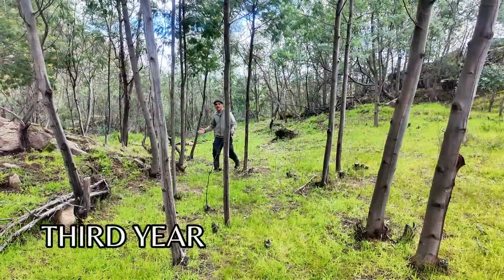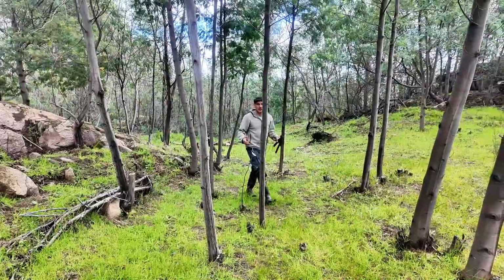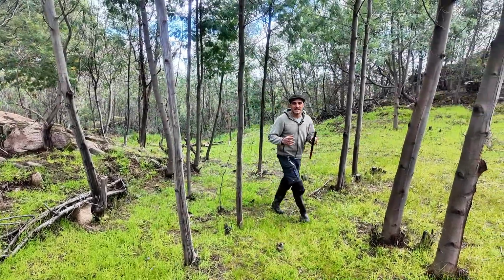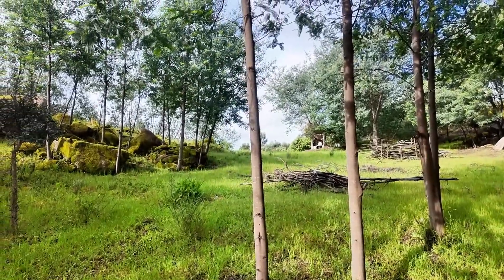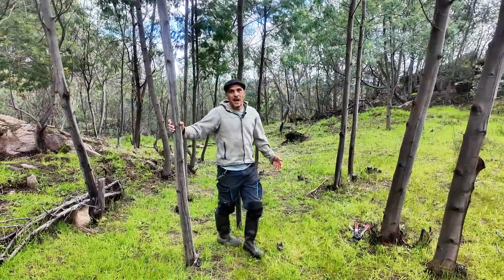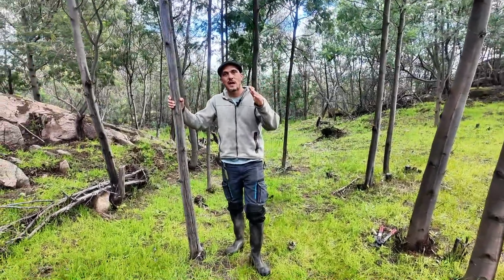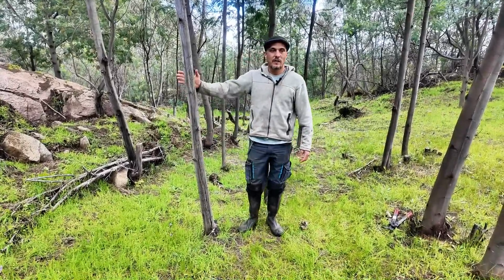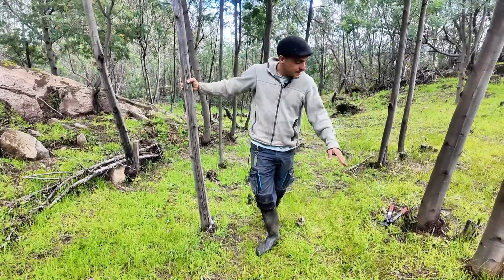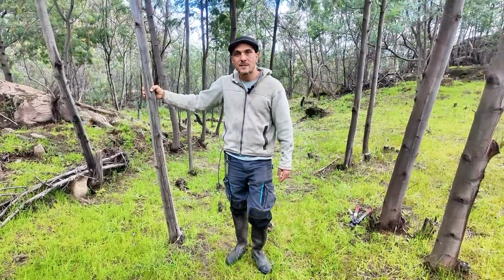So we're here in the 3rd year of the forest, the 3rd year of maintaining the forest. And what we've actually got here is a nice space between the trees. So I can walk through it. You could even put a hammock here. And the trees are quite straight, which is good. They're not leaning towards the light. And there's no dead wood or lower branches. I haven't done any work here for a year. And there's nothing at the bottom. There's a little bit of small leaves, which the sheep will eat or have eaten.